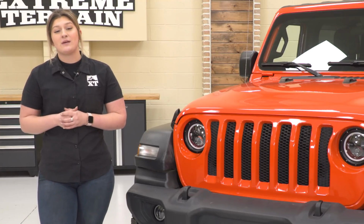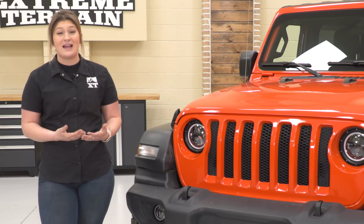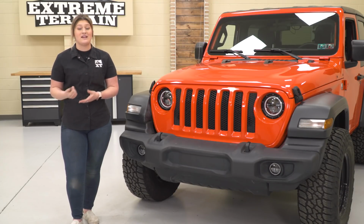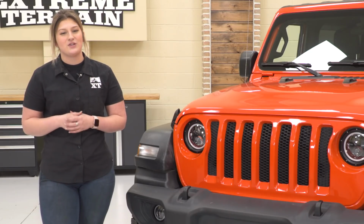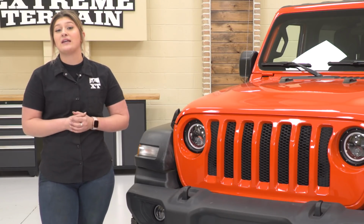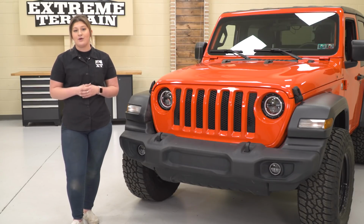That makes it perfect for somebody who's really looking to customize the front end of their Wrangler as well as the lighting, and I think it makes it stand out from the rest as far as other headlights and fog lights go. Not to mention, these are also going to be built very well. These are going to be durable, great for somebody who's looking for a headlight and a fog light that's going to hold their own while they're out on the trail.